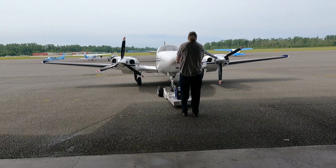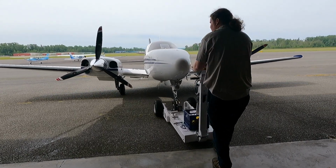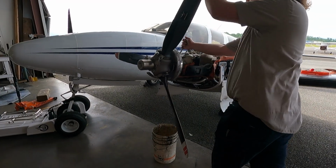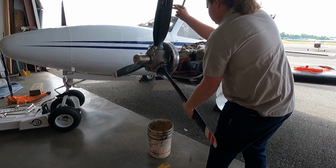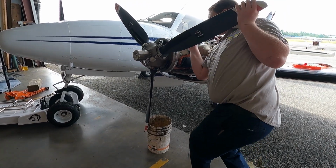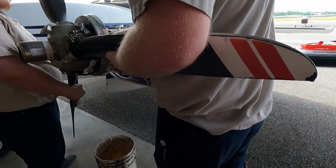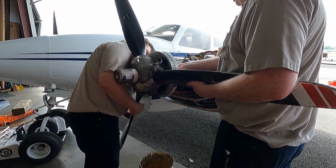This is a Beechcraft Baron. It had a hit on the wingtip, and also they are doing an overhaul because the cylinder had an AD. Here they are getting ready to remove the propeller. You can see the damage in the blade, at the tip of the blade, and the propeller needs to be overhauled.